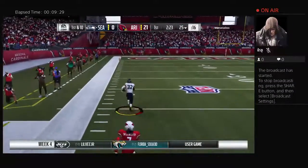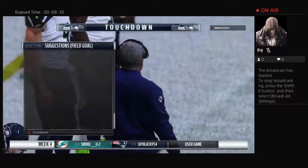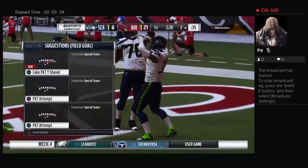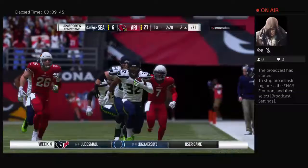Weaving through traffic, and now he's free. Past the 20, and all the way in. Touchdown, Seattle. A great play there. His 2nd touchdown on the season. And the Seahawks are able to cut into that deficit.